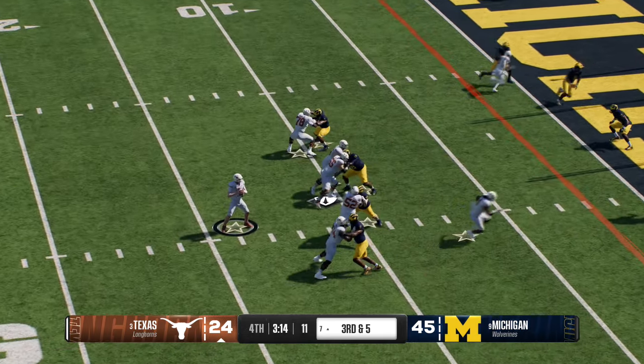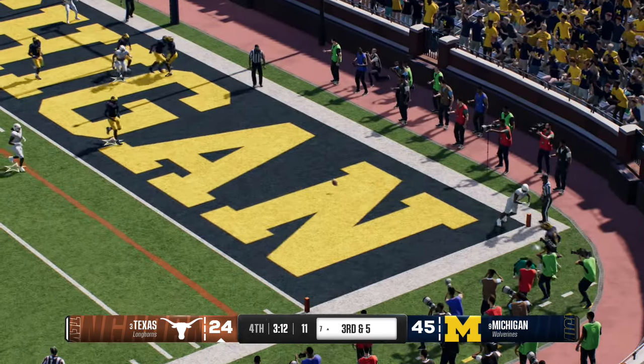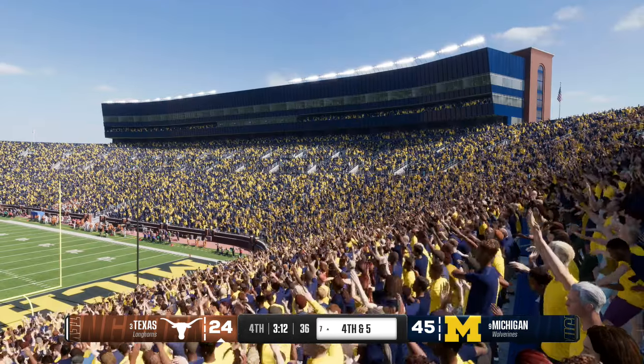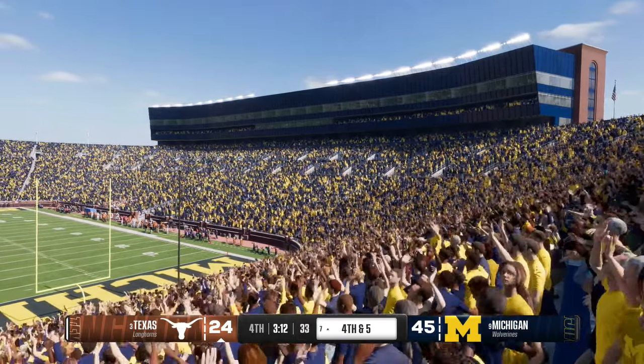Dropping back, it's Ewers. Looking for 6. Oh, and it's batted down by the defense. Great play to deny a touchdown. Well, it's decision time now, Chris.